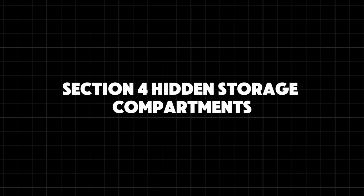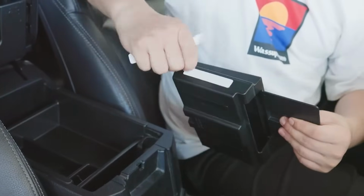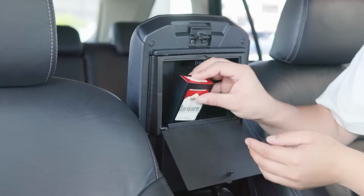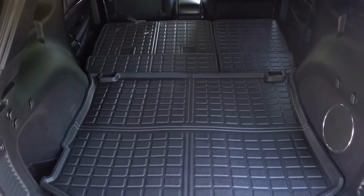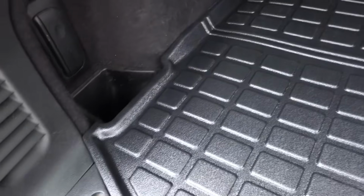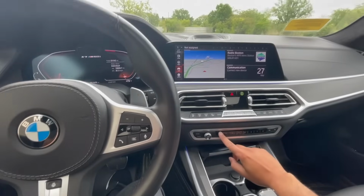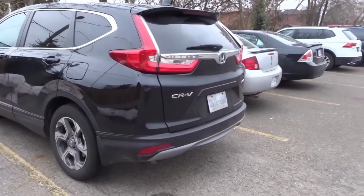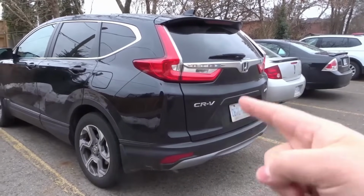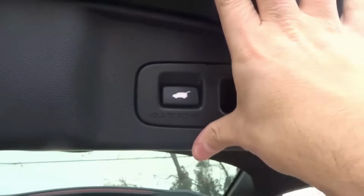Section 4. Hidden storage compartments. From under-seat drawers to glove box coolers and hidden trunk pockets, automakers are clever about storage. Examples: Jeep Grand Cherokee has underfloor cargo trays. Honda CR-V features secret trunk bins. BMW 3 Series has a pop-out tray near the dashboard edge. Once you find them, it's like unlocking secret levels in a game. Great for tools, emergency kits, or snacks.